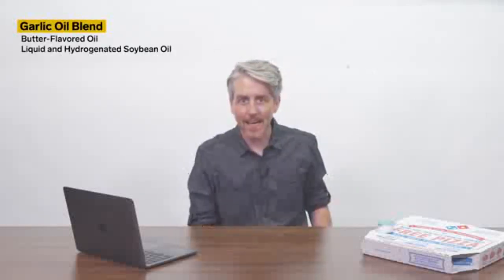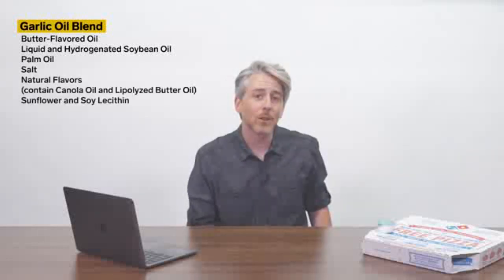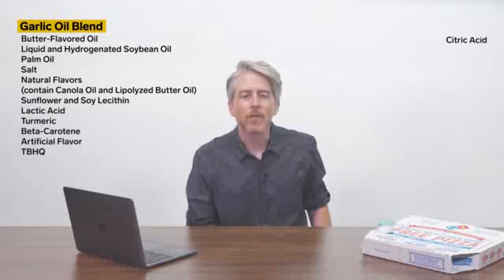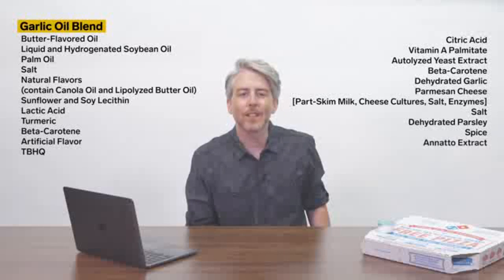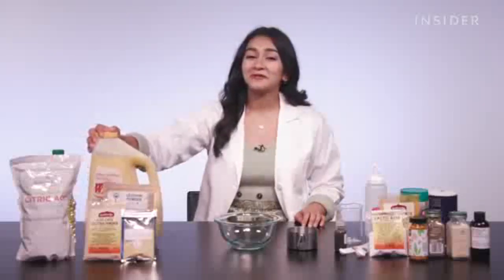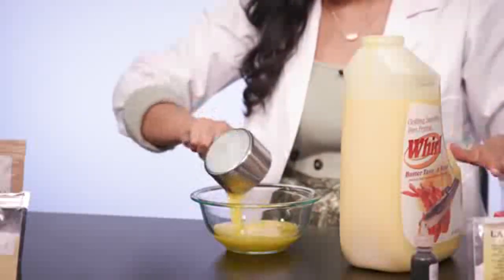Domino's adds a garlic oil blend to the crust after baking to make it extra savory and addicting. It contains the following: butter-flavored oil, which is liquid and hydrogenated soybean oil, palm oil, salt, natural flavors, which contains canola oil, lipolysed butter oil, sunflower and soy lecithin, lactic acid, colored with turmeric and beta-carotene, artificial flavor, TBHQ and citric acid, protects flavor, vitamin A palmitate, autolyzed yeast extract, beta-carotene for color, dehydrated garlic, Parmesan cheese, which is part skim milk, cheese cultures, salt and enzymes, salt, dehydrated parsley, spice, and extract for color, natural flavors, citric acid, lactic acid, and oleoresin rosemary. The main ingredient is butter-flavored oil, which is essentially soybean and palm oil with artificial flavoring and preservatives.